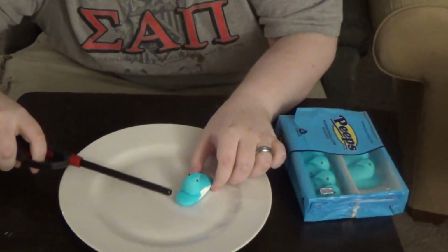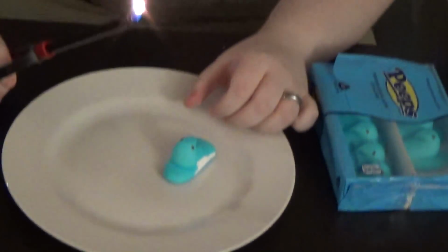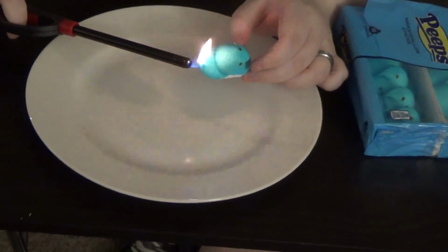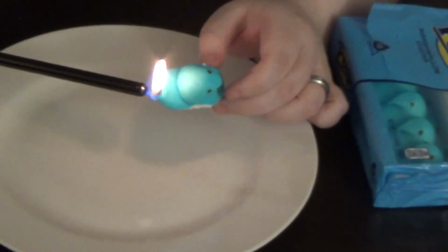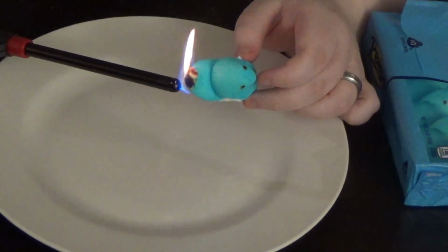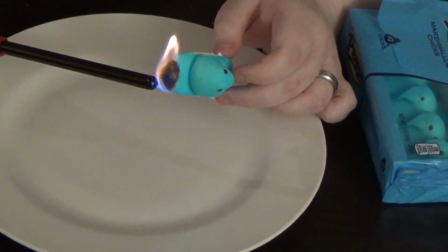Let's see what happens when you burn. This lighter works. This is a $1 lighter, and these are 10-cent Peeps from a surplus store. Let's burn it. Let's play with fire. Do not try this at home. Do not burn Peeps at home.